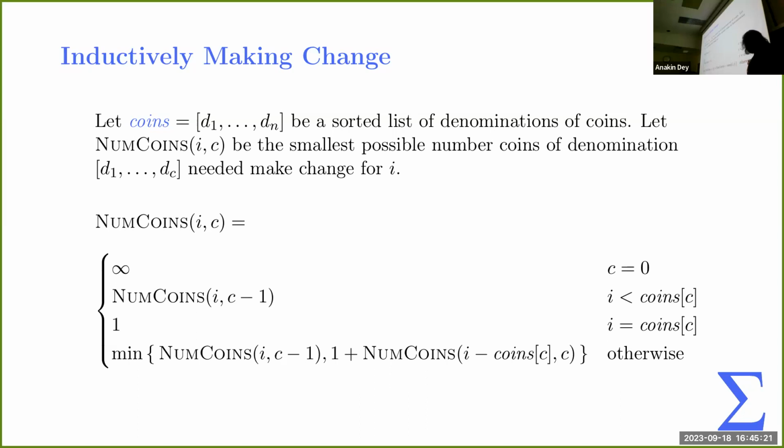If I is equal to the largest coin, well, then that's the best I can do. If I have a 10 cent coin and I want to make 10 cents, I can't do better than just that one coin. And the value is 1. Otherwise, I is larger than the Cth coin.